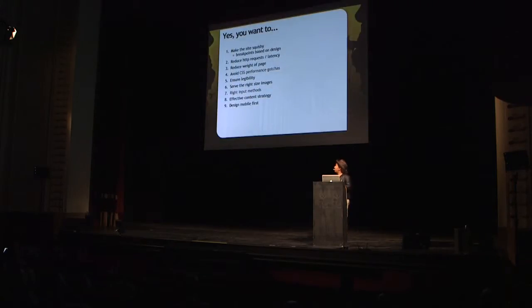Okay. So yes, you want to make your site squishy. And the breakpoints, as we saw from that second slide, don't give it breakpoints based on the iPhone. Give it breakpoints based on where your design starts looking bad. Reduce the number of HTTP requests. Reduce the page weight by shrinking images and only sending the images down the pipes that your site actually is going to use.